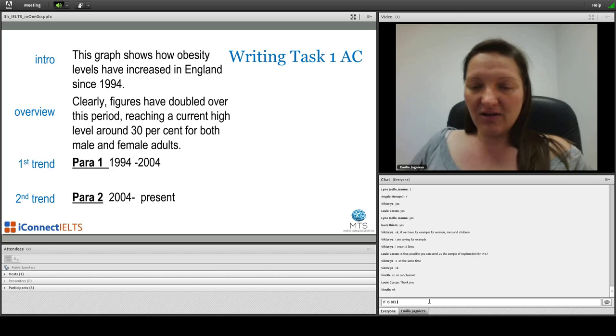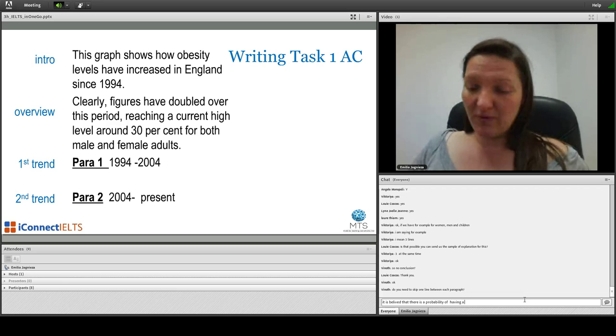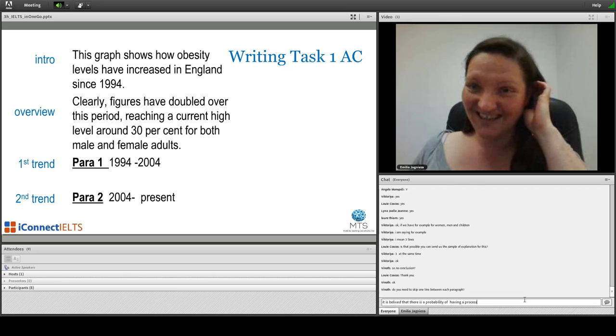So, avoid conclusion in task one. You have a very strong overview at the beginning. Why do I say write overview at the beginning? It's again a strategic move. If you run out of time, you will not have an overview at all if you leave it as last, as a conclusion. If you have very little time, your conclusion or overview will be rubbish. Yes, skip a line. We will talk about it in two slides.